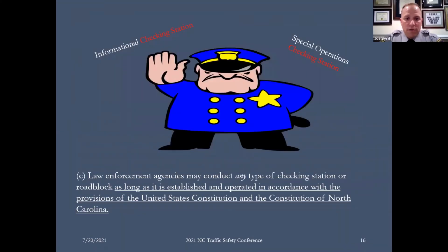Okay, we talked about a couple of things. We talked about the primary pragmatic purpose for just a normal checking station, so to speak. I hate to use that word. None of them are really normal, but it is for the check for Chapter 20 violations.